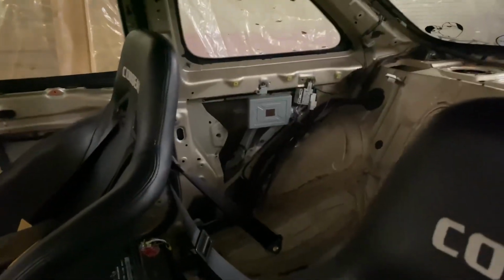Yeah, being fully gutted, I do have Corbeau racing seats. I need to get a roll cage built in here with a harness bar. So right now I'm just bolting them right to the OEM rear seat bolt mounts. Probably frowned upon, but it's safer than not having seat belts.